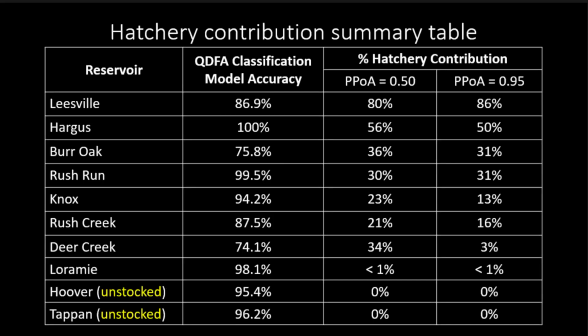So then just giving a summary table of the 8 reservoirs that we looked at, plus the 2 non-stocked. I apologize for this being big and messy, but if we look at our classification model accuracies, they were all above that 75%, or around that 75%, ranging from 100% in Hargis, with another at 94, 98%. So some really high model accuracies in my quadratic discriminant function models. And then if we look at our percent hatchery contribution, those range from 80 or 86% all the way down to less than 1% in hatchery contribution. So extremely variable throughout our reservoirs.